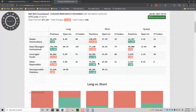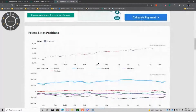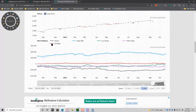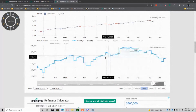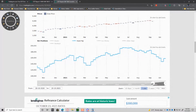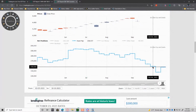Where were they in the last few weeks? Well, let's just scroll down here, call timeout. And we have this graph. And I know this looks junk, right? Hold on. Let me fix it. All right. Now we've got this blue line that represents week after week of their position in the market. And we're going to zoom in a little bit. And what we're looking for is this little dot.